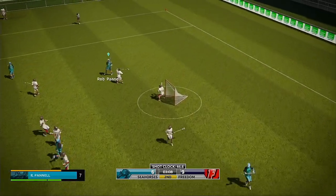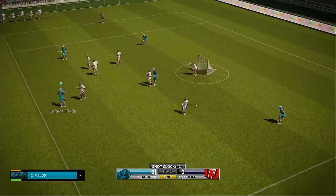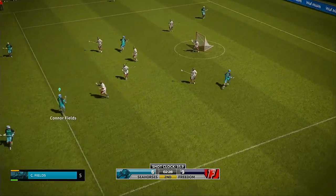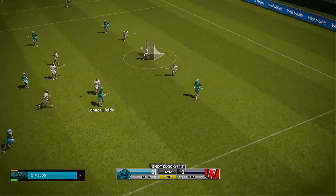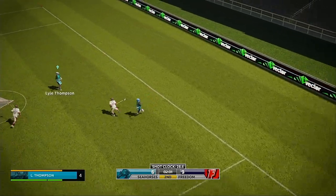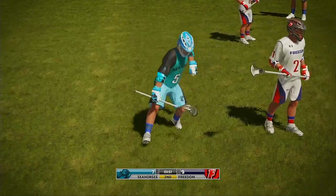Ball stop center. Ball side right. 16. Ball stop center. Side left. Gary. Ball stop center. Connor. Ball side right. He's in. Lacked accuracy. Flies over the goal. Blue ball. He shoots. And a goal.